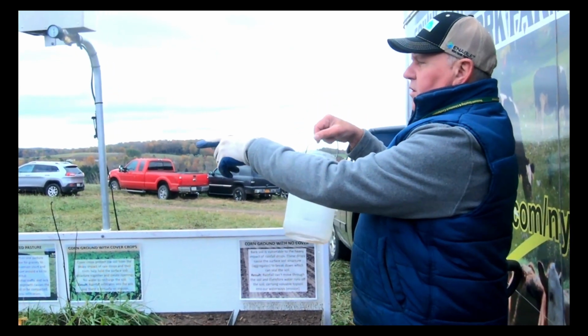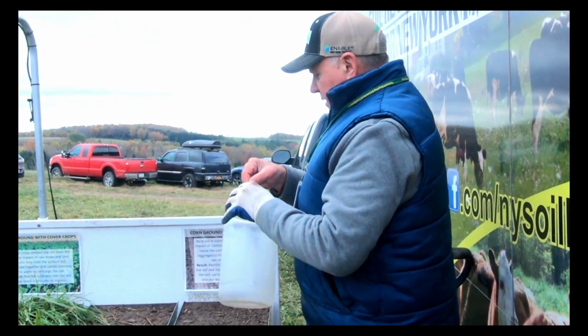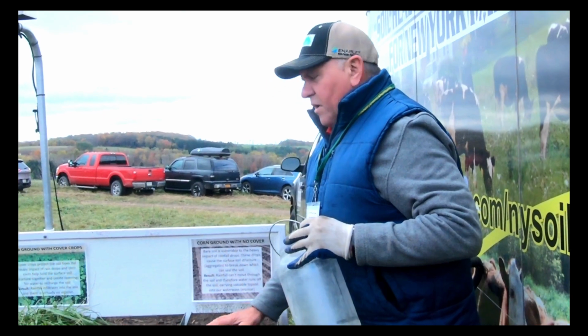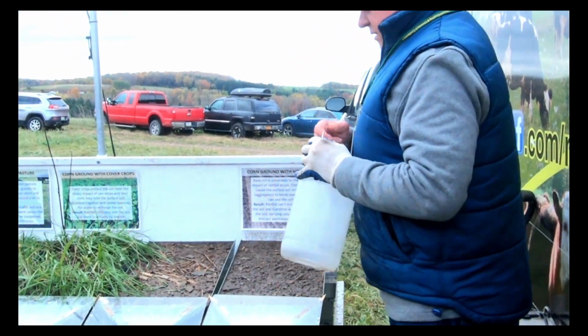Because we saw how the soil broke apart once it got wet, if it has low organic matter. That soil gets wet, it just falls apart and fills any hole. It's like covering it with saran wrap, so no water can even get into that soil.